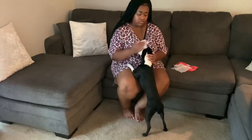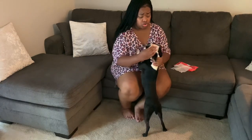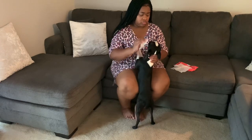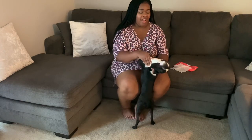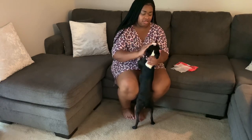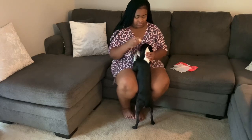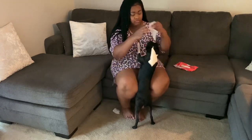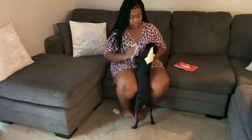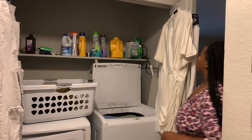I like to wipe Charlie down before we get in the bed. One, he's a Boston Terrier and he gets a lot of buildup on his eyes, so I like to wipe down his face, especially before we go to bed. And then two, he does sleep in the bed with me, so I like to make sure that he's just wiped down, you know, semi-clean before he gets in the bed. Let me know if you're a dog mom or a dog dad. Let me know if you do the same or if you have any other recommendations as far as specific products that you use for your pet.